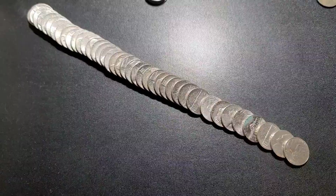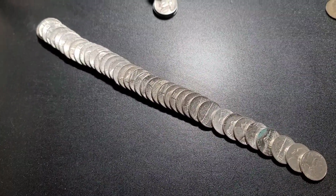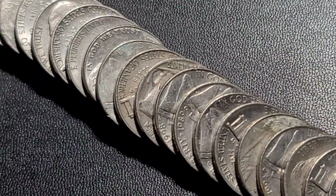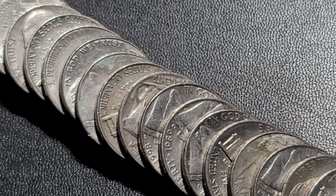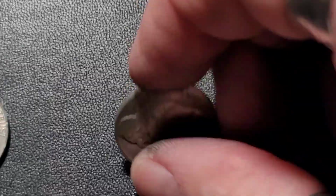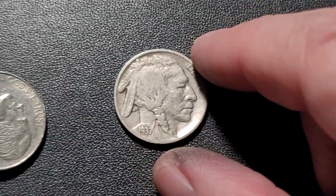I'll be right back. All right, I'm on the second roll for group number 5, and we finally got something sweet. Can you see it? Can you see it now? So that's how I flattened it out. I have no idea if there's a mint mark. It doesn't look like it, but it could possibly have a date. It looks like it's in decent condition. I don't see a mint mark. Let's see if we do have a date. There we go, 1937 again.